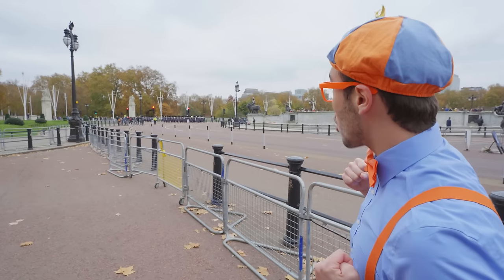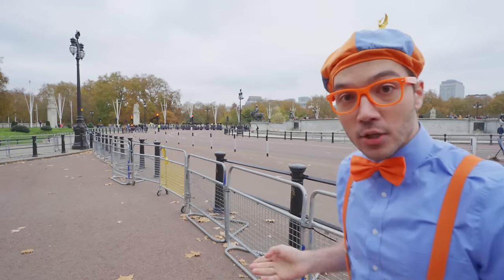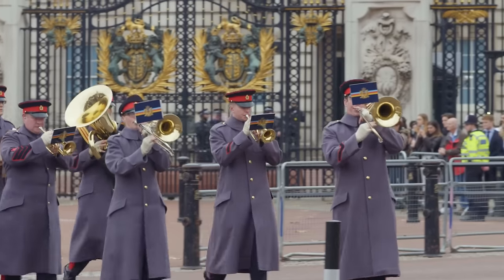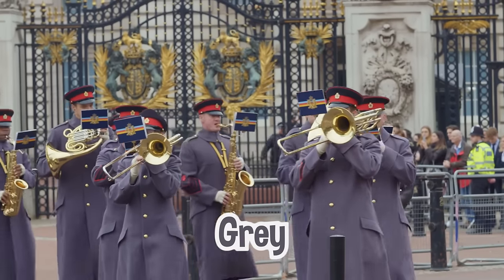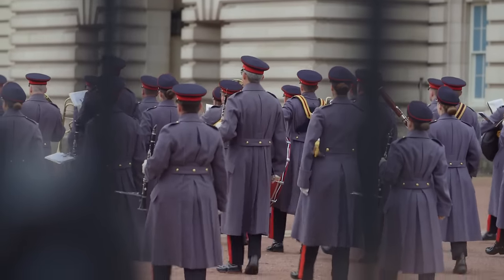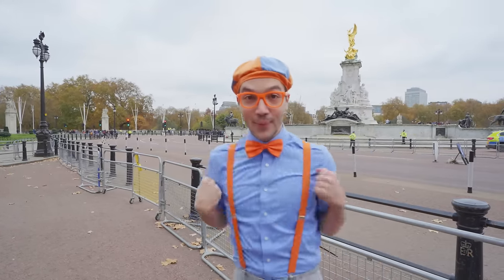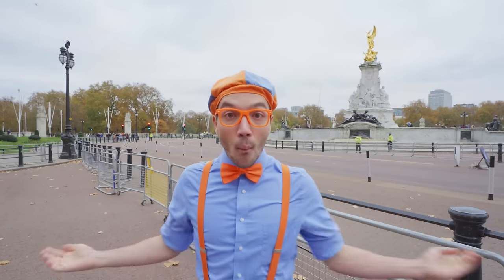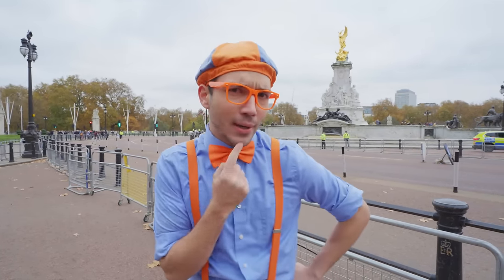So cool! They're all dressed like a royal guard. Yeah, you see? They're wearing coats that are gray. Yeah, they're wearing gray coats, and they have fuzzy black hats. Bye-bye. Ooh, that was so nice listening to beautiful music. Wow, we've had so many amazing things to see. I wonder what we'll see next.